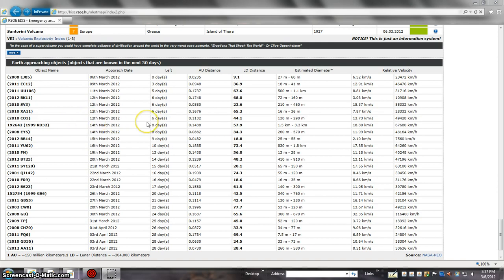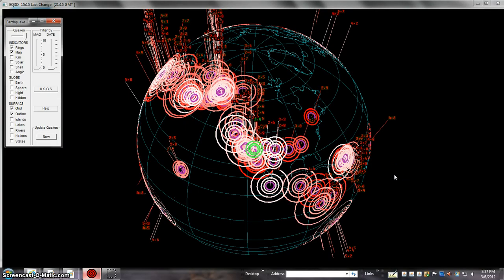And the closest thing I can see this year is, I think, the 12th. Hang on. Here's all the USA earthquakes in the last 14 days. So I wanted to show you that. I can refresh this and see what we get now, but this is all the USA action lately in the last 12, 14 days.